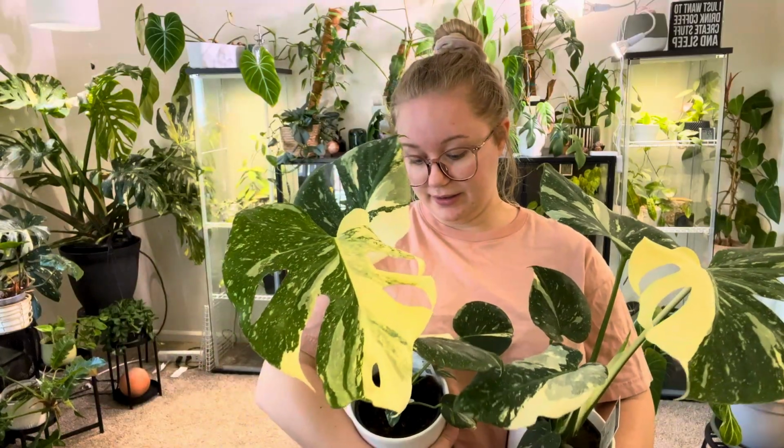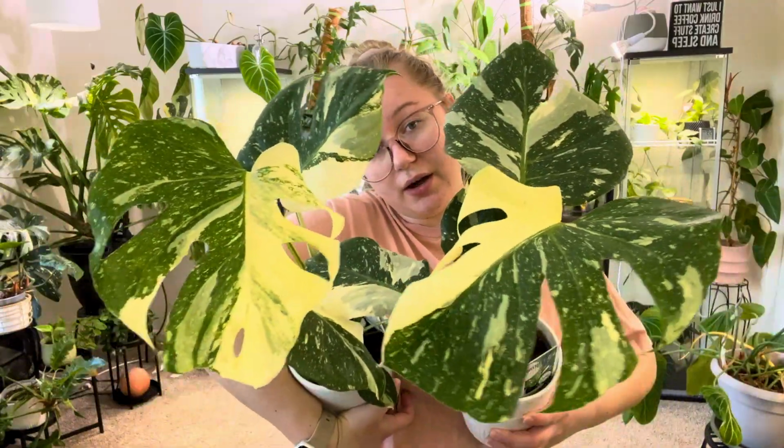It's one of those things where when I already have that plant, the variegation just has to be top tier for me to want to get more. And the fact that I got two, no shame, I got two because I think I'm gonna pot them together. But look at how beautiful these are. I'm gonna show you one at a time.